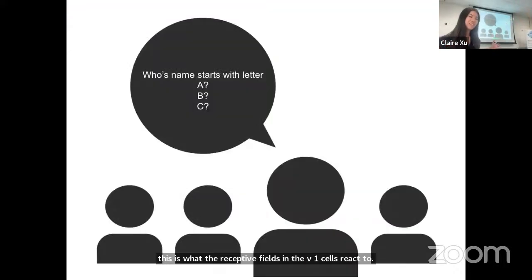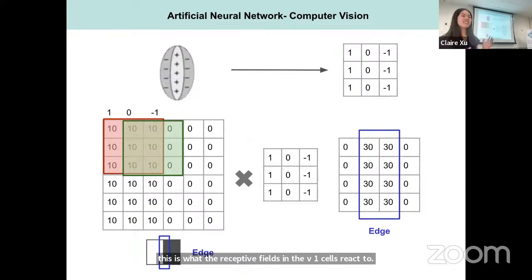Okay, and that was the exercise over there. All right, so now moving on to the artificial neural network for computer vision.